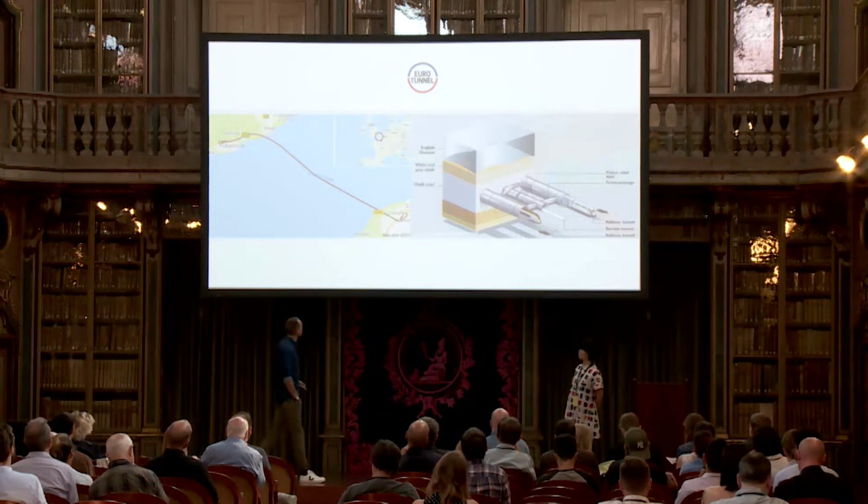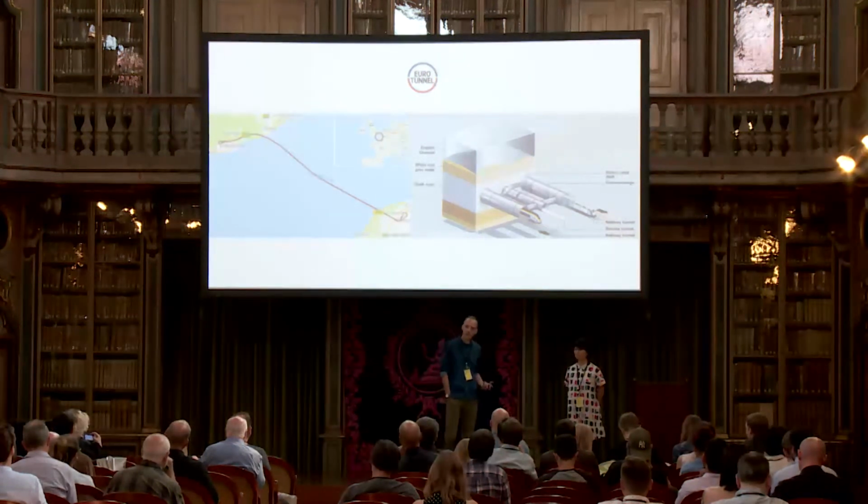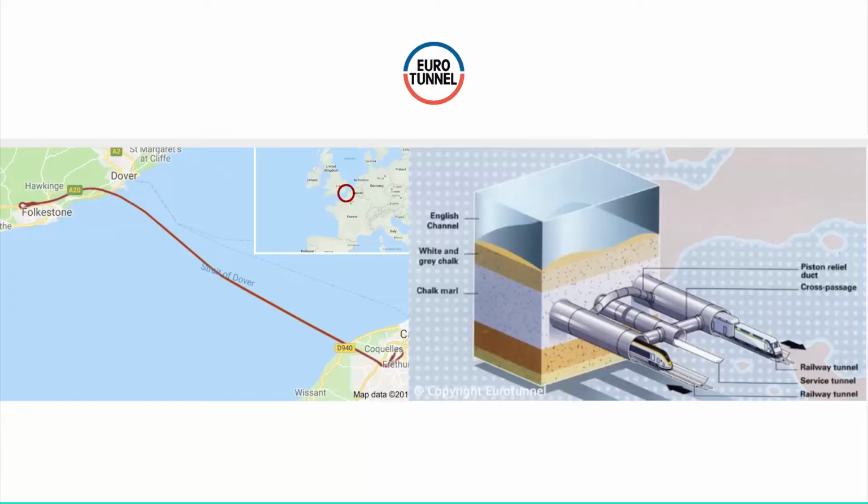So some of you may not know about Eurotunnel. Eurotunnel is a company that operates the Channel Tunnel. It's a tunnel under the sea, bridging France and the UK. You have two kinds of trains in this tunnel. You have the Eurostar ones, which go straight to London, but that's a different company, and they pay to use the tunnel. And you have the shuttle, for cars and for trucks.